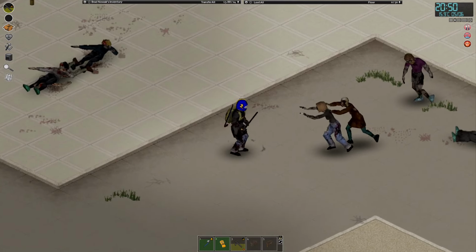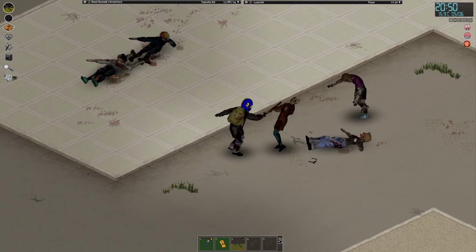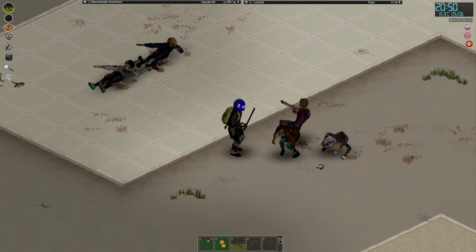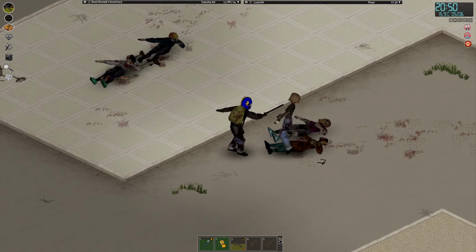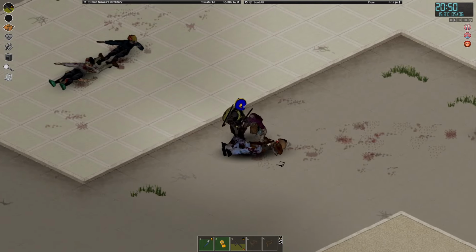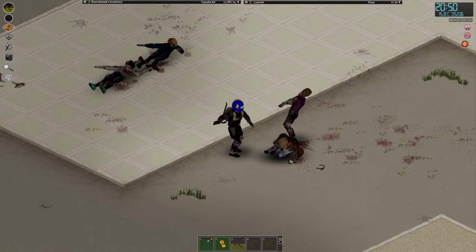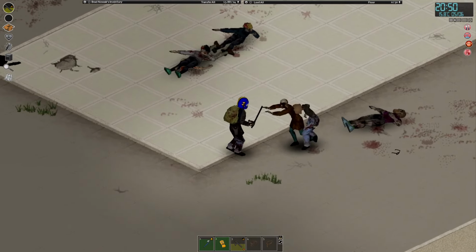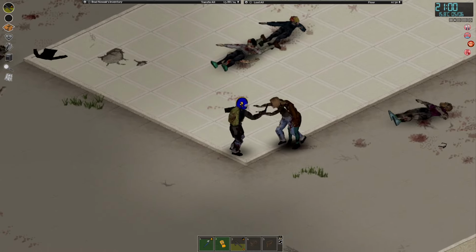Well, more and more zombies just keep filtering into the area, and it just feels like any moment we're going to get a death scream. Feels like we've been really, really risky, but we've got no choice. We can't just magic these zombies away. We've got to take them out.